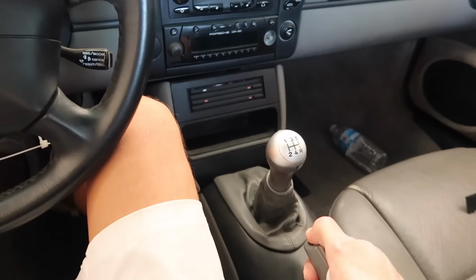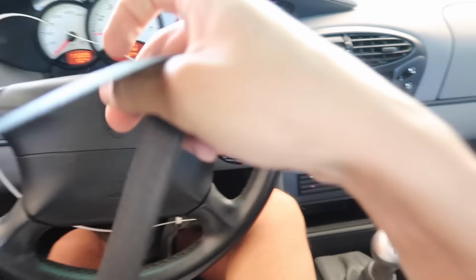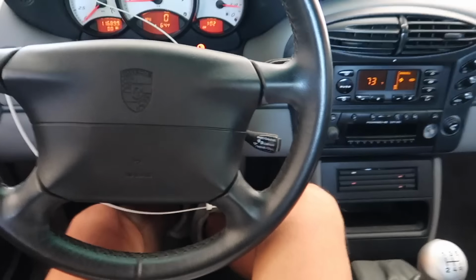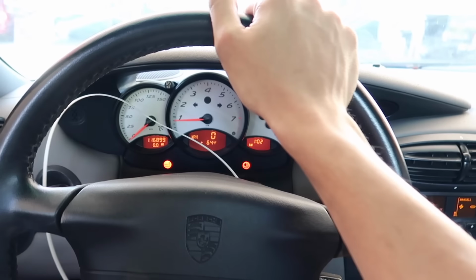Oh yeah, ladies and gentlemen, we are back on the road. A bystander was nice enough to see that I had the hood popped and was struggling, and he's like, here, you need a jump? He had a jump pack, thank goodness. All right, back on the road. I guess I need to drive it a little more before I turn it off.